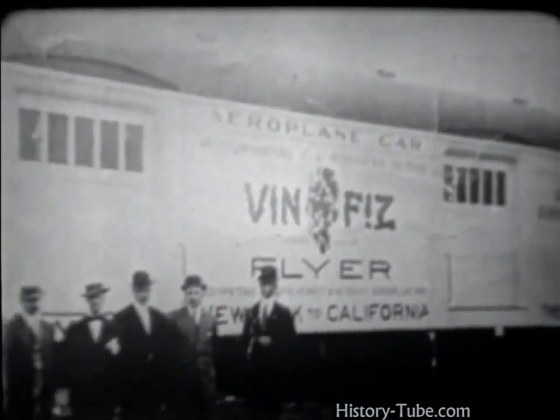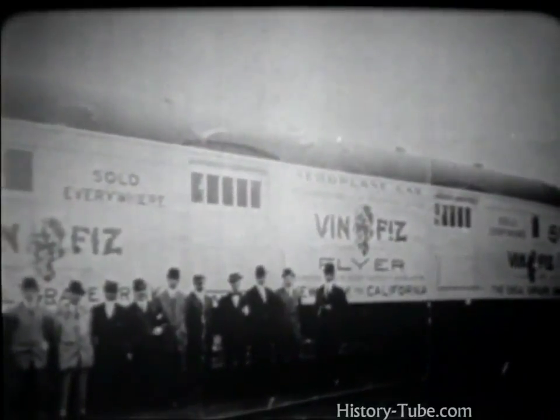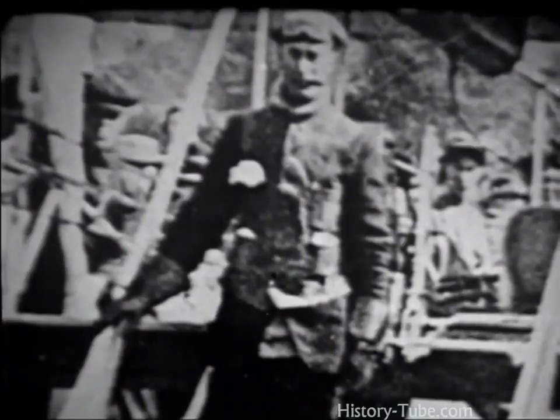No, she rode in the Pullman car. It was also a diner. There was this train that accompanied him. And sometimes he'd catch up to the train, sometimes the train would catch up to him.